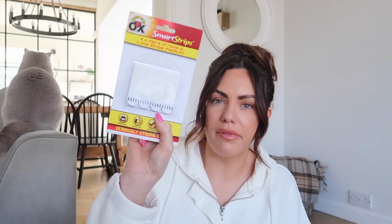And then I also got some of these. So these are a little bit of a Command hook dupe, shall we say. So we've got some hooks, and I also got some of the strips. These are really good for putting pictures up and things like that. So I thought I would stock up on those.